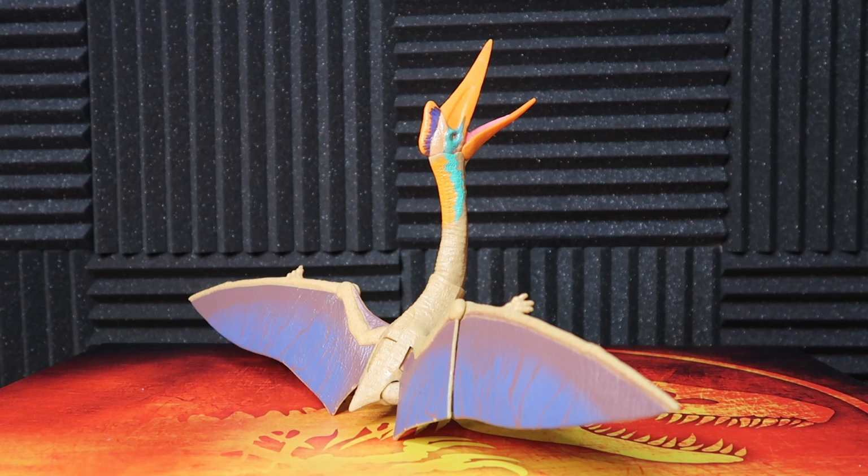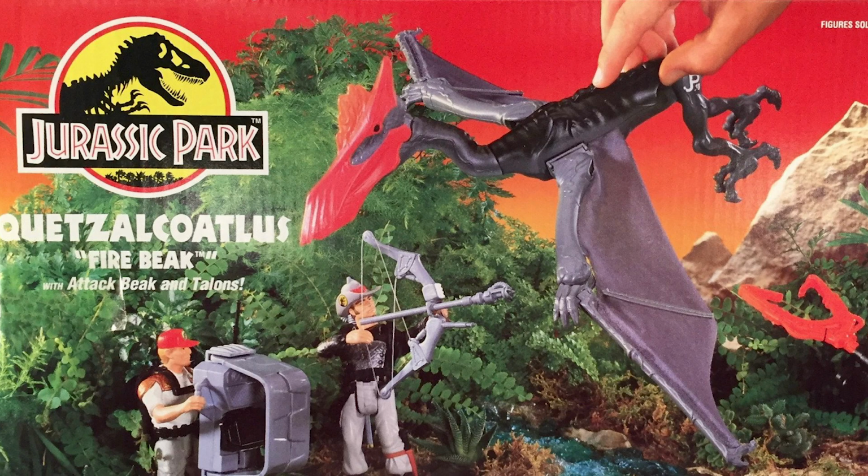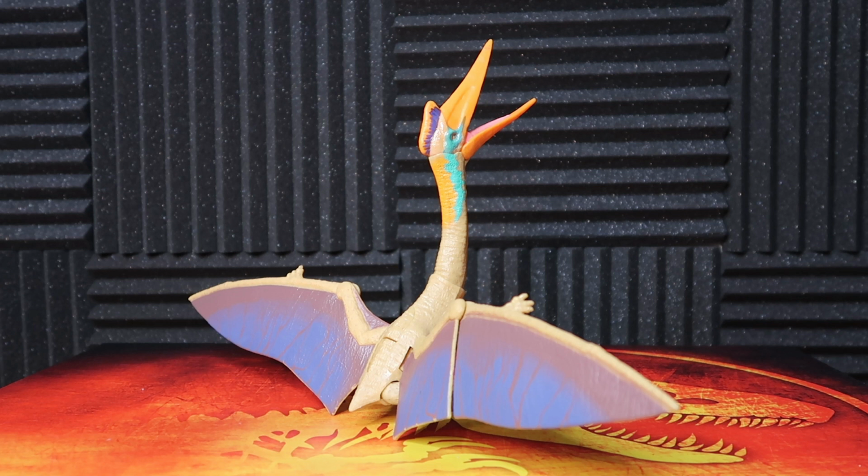I'd say it looks a bit more accurate than the Kenner version of the Quetzalcoatlus, which was a very cool looking creature, but certainly a bit more cartoony, which is not a bad thing. This one has cartoony elements as well, but in a very different way. Overall I would say this one is more of a favorite of mine than the old one from Kenner. So I am very interested in this one. I think it's a great looking display piece. Again, I don't really love the pose overall, but just looking at it, it is pretty impressive.